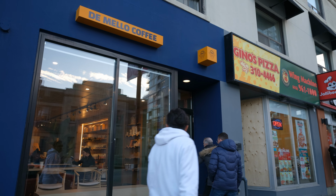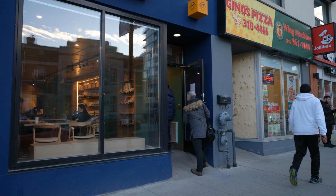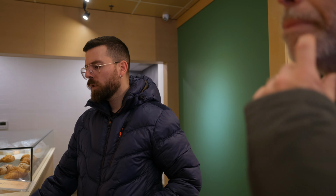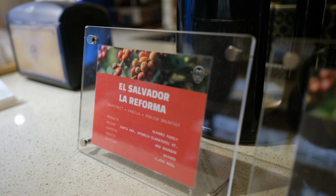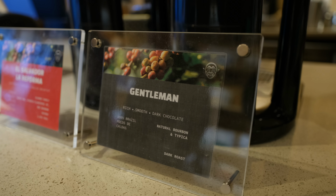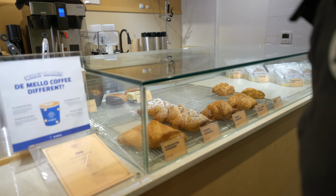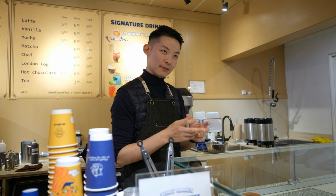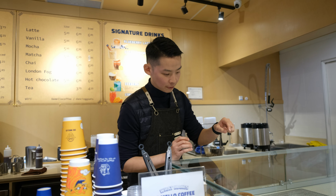Next stop is Mello Coffee. Oh, that would be great. Yeah, if you wouldn't mind. What's a lolly roll? Lolly roll basically is like a round croissant, and then inside we got some fillings from the flavor.